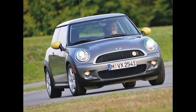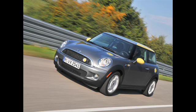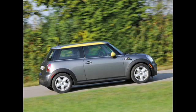We want to have a really good test with these cars. We want people whose daily driving habits match the potential range of the car. But we also want people that are willing to experience a future-oriented technology and then give us their feedback on it so we can use that as we develop future cars for the BMW Group and Mini.